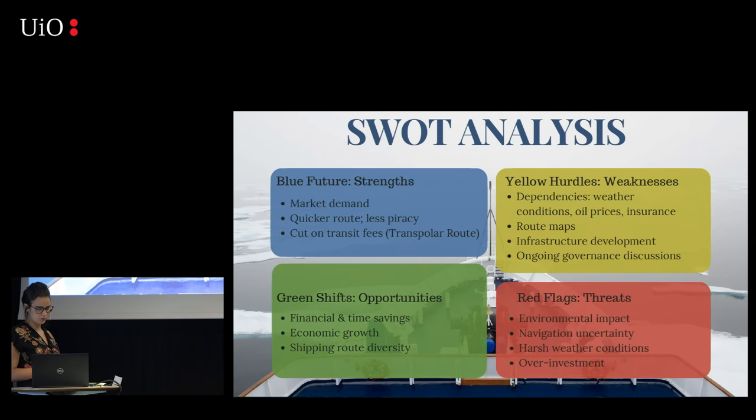There is also the possibility for cut on transit fees. Now, if we manage to explore the transpolar route, meaning through the North Pole, then ships don't have to go through territorial waters or the economic exclusive zones of different countries. For instance, Russia, which is the biggest coastal state there. And this would actually cut on transit fees. But when we go back to cost, this doesn't mean it's going to cut on the damages.